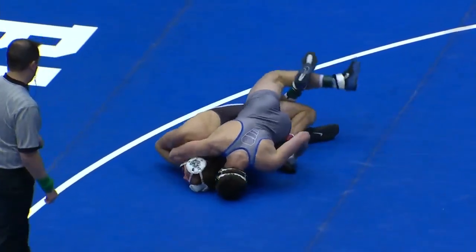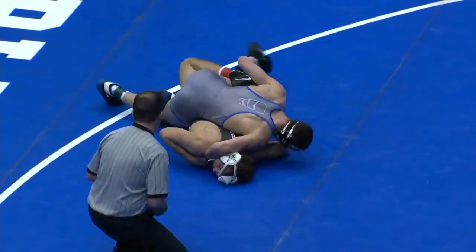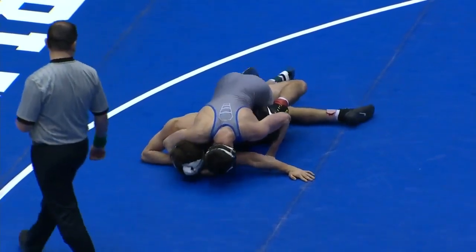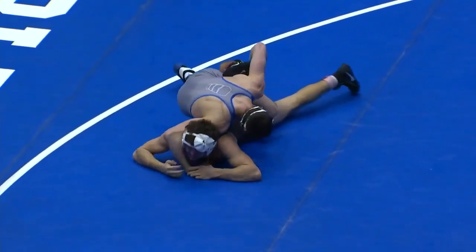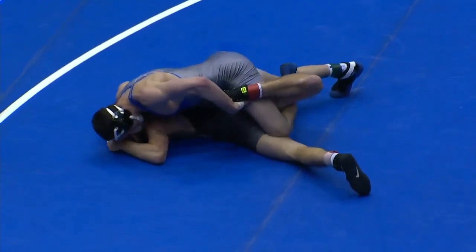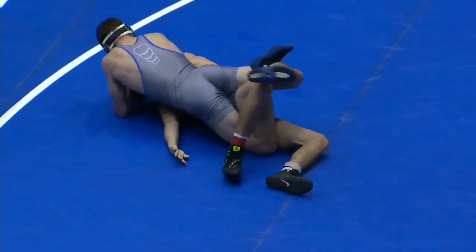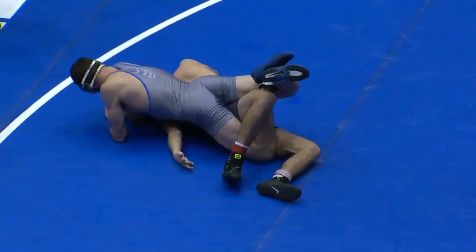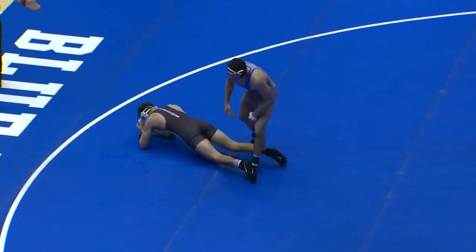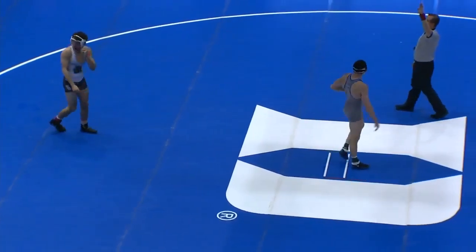Going for that near fall again, grabbing that ankle. It's getting pretty close there. Jack's still fighting hard on bottom. Not giving those points to Mitch. At the end of the first period, we got Mitch leading 4-1, and he's racked up over 2 minutes of riding time so far.